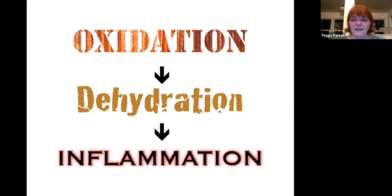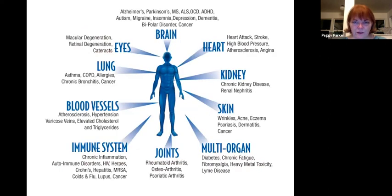So remember when I said that in my biological medicine classes, like most of you, we were concentrating this whole time on pH and why that was so important? It was really all about oxidation, because oxidation actually created dehydration in the cell. And that dehydration in the cell led to a pH change, which created inflammation. And this is how the cycle goes. It goes, oxidation causes dehydration, and dehydration causes inflammation. And down the spiral of ill health we go. That's where every one of these things starts.